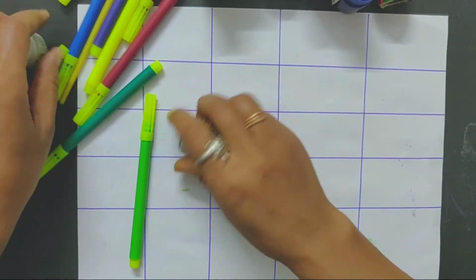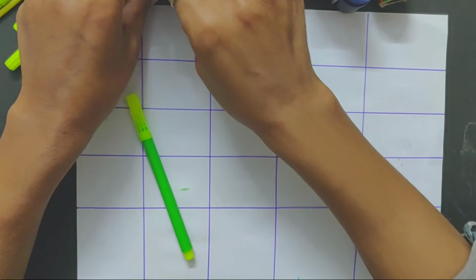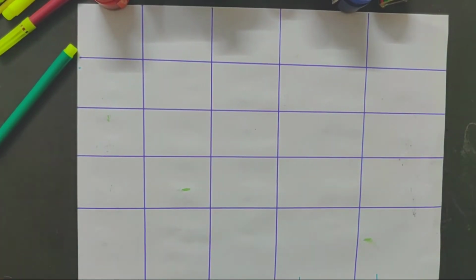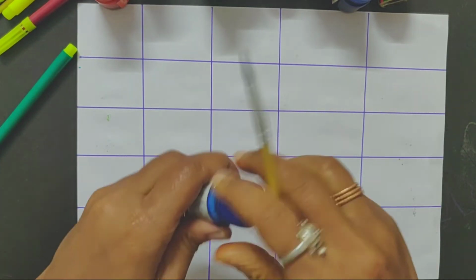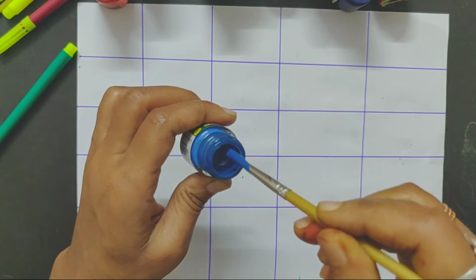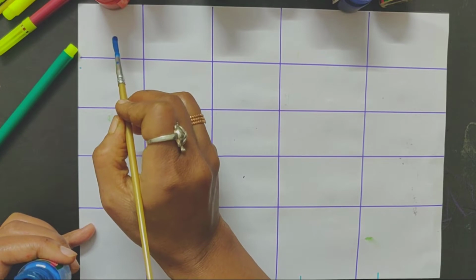By using these colors, we learn today numbers from 1 to 25. Okay, let's start. What is the first color we take? Any guess? Okay, we take blue color. This is our sky blue color. Every day we see our sky, right? This is one.